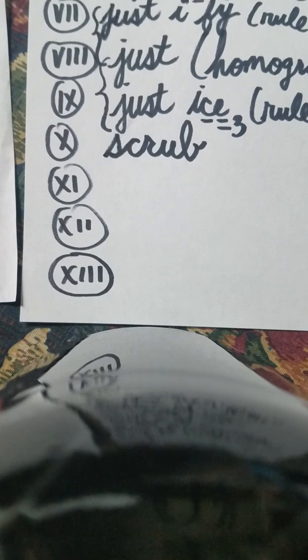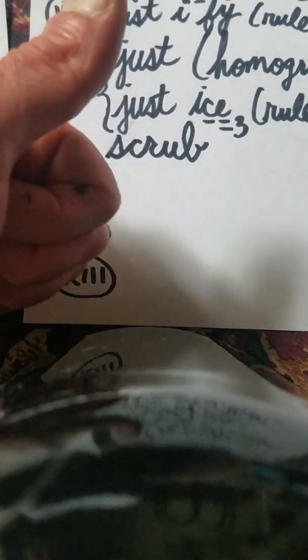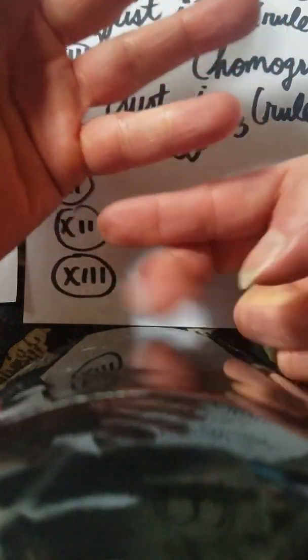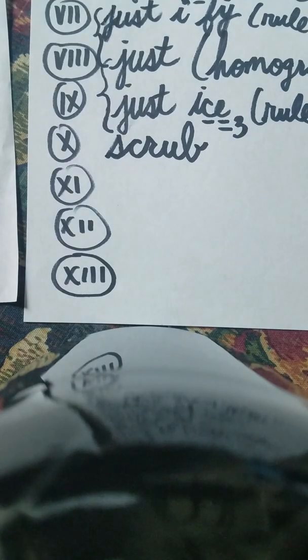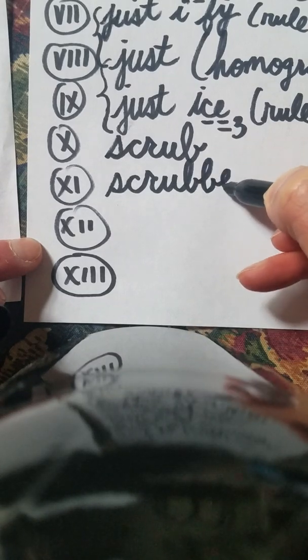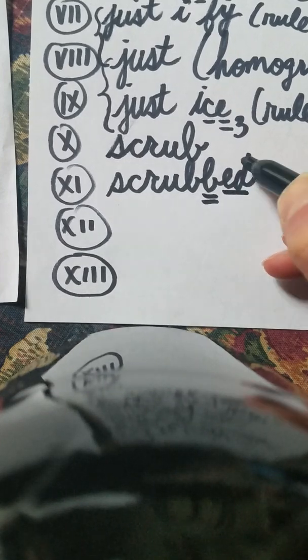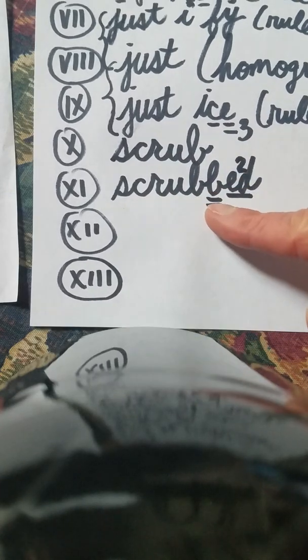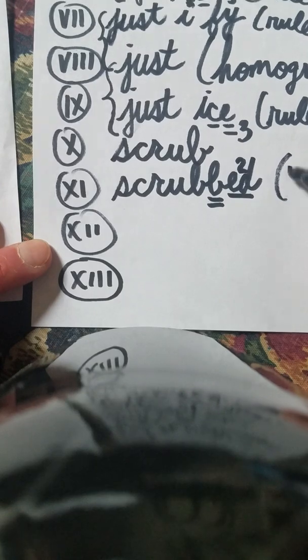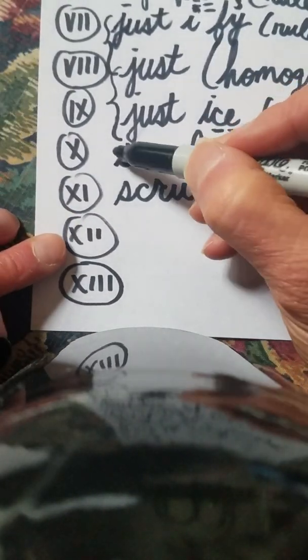All right. Now, we're going to put it in the past. It's the word scrubbed. It's a one-syllable word with one vowel and one consonant. Scrubbed. Let's go. Scrubbed. We have two things to mark up. We underline the second B twice and the D second sound because we don't say scrub-bed, it's just scrubbed. So we have one syllable, one vowel in scrub, one consonant at the end. That's the 1-1-1 rule. That is rule 11.